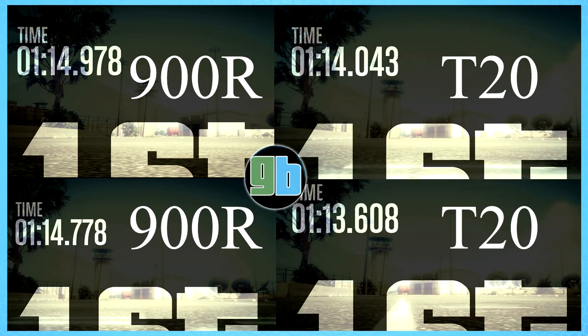But now we have to compare it to the two fastest speeds I've gotten in the T20 from doing the same race, Criminal Records, same time of day, same weather, 3 laps. And this was from Fastest Rides 2.0. My second fastest speed in the T20 was 1 minute 14 seconds flat, and the best time I got in the T20 was 1 minute 13 seconds and 6 milliseconds.